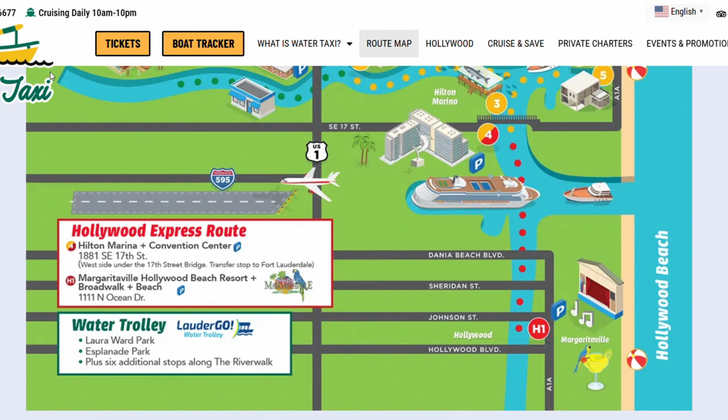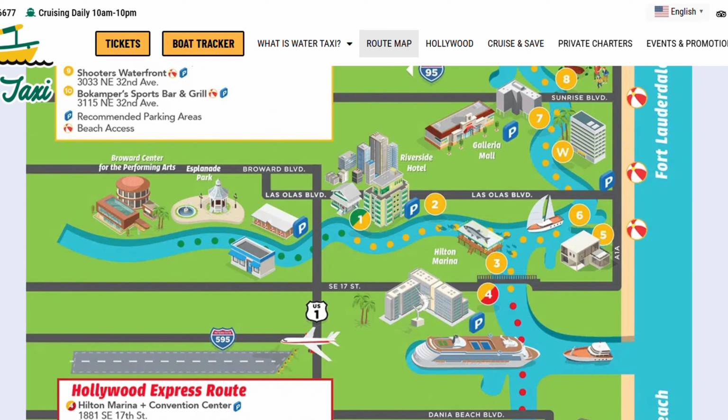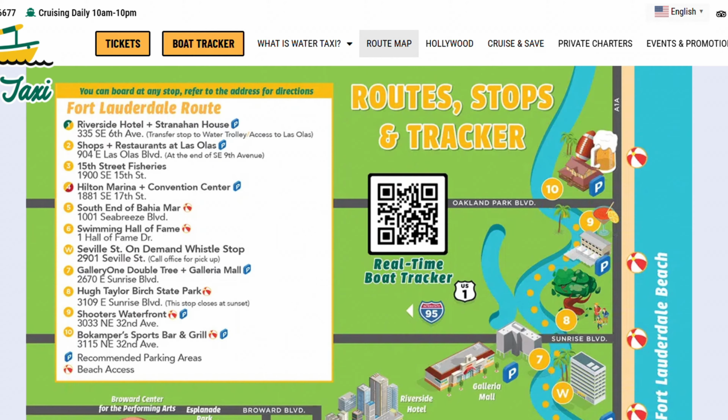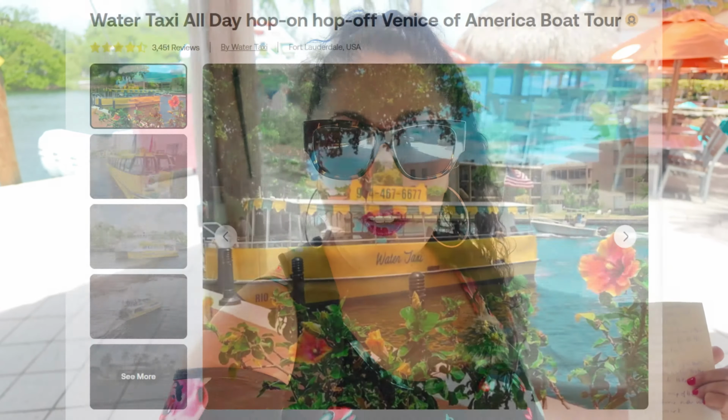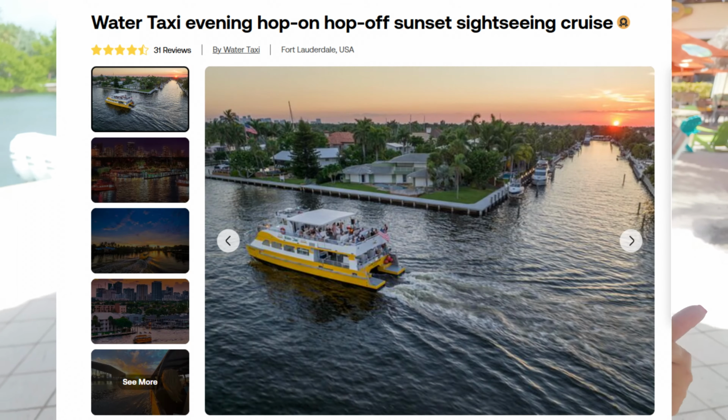So the Fort Lauderdale Water Taxi is actually divided into three routes. You have the Hollywood Express route, which is where we're leaving from, then the Fort Lauderdale route and the water trolley. Your ticket allows you to travel throughout those three routes. It's a total of 20 stops, and it goes from 10 a.m. to 10 p.m. You can get day pass tickets, evening tickets, which are reduced and start at 5 p.m., or multi-day passes.